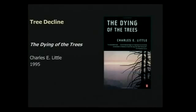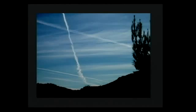I've spoken to Charles Little. He's the author of this absolutely fantastic book, which you can still buy by going to half.com or Amazon used books. It is about the natural or biotic reasons for tree death, and also the effects of industry and deforestation, which began decades ago. When manufacturing exploded, acid rain, different forms of pollution started to affect trees. But what has come along since this book was written is this.